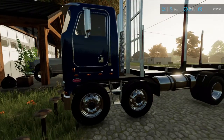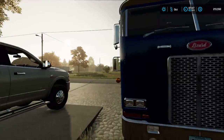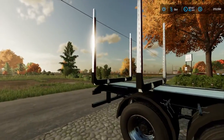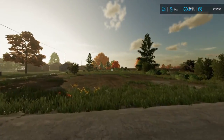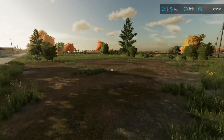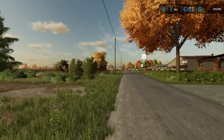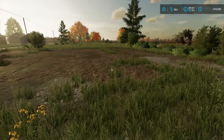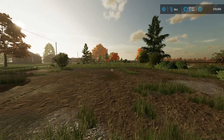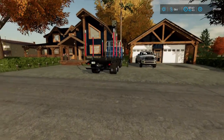So if you don't know what that means, I'm making the farm more modern looking. As you can see, I did buy a Peterbilt with a logging bed on it. And I bought this land over here and took out all the buildings, which gave me a little bit extra cash. So I'm going to be removing all the trees on this property, fixing the ground a little bit, and adding some stuff for my own personal use.